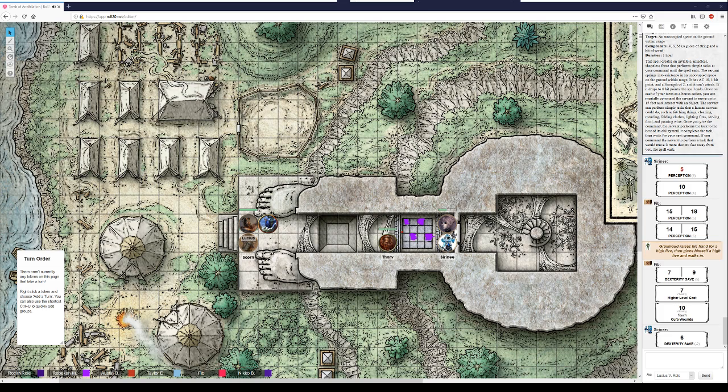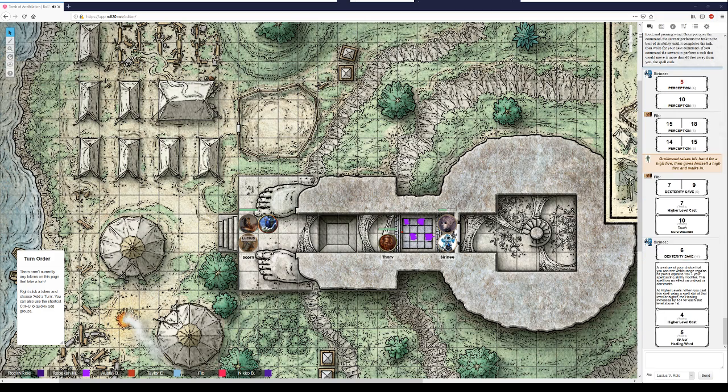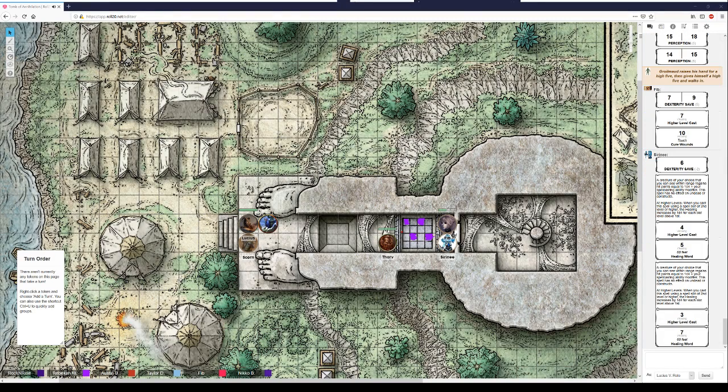What, with cure or with healing word? Yes. Good luck. I got 9. Oh yeah, I forgot to add my... Wait, did I? Does it add it? It probably adds it. It didn't? I'll add it again. I got 19 back.